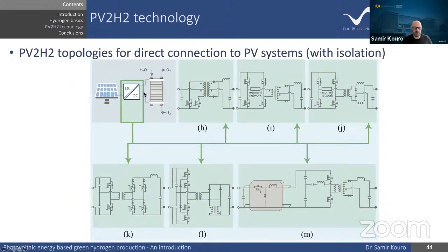Then we have the version with isolation. With isolation, we have the push-pull, we have the full bridge with center tap rectifier, we have the full bridge with voltage double rectifier, we have the half bridge with full bridge rectifier, we have the NPC with current double rectifier, the two-stage interleaved. This is a two-stage: we have here one stage and here another stage, and the first stage is the interleaved buck pre-regulator, and then we have a half bridge center tap DCX converter. So this one is doing the regulation, this one is just providing isolation.